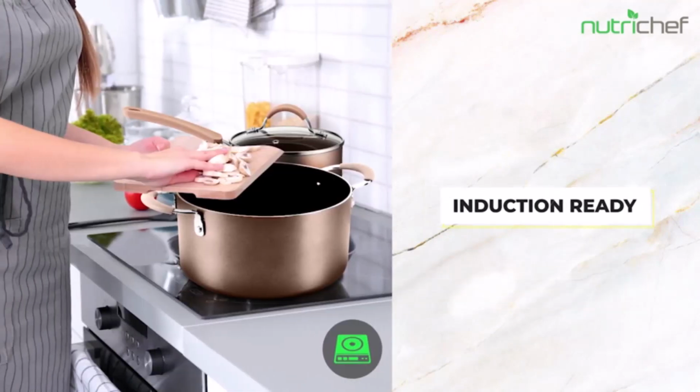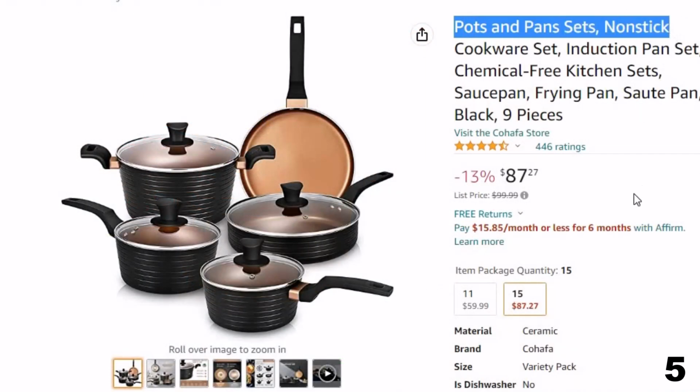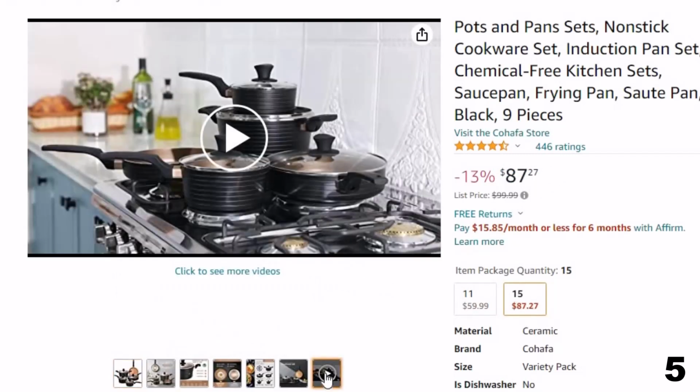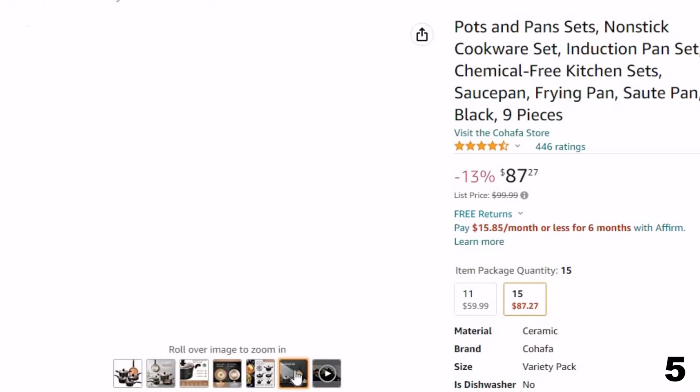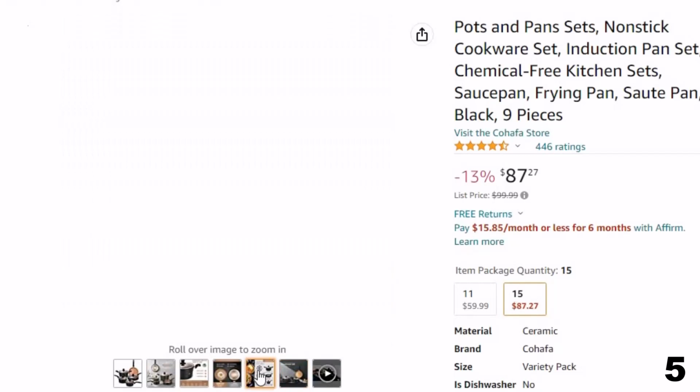The next is Number 5, Pots and Pan Sets, Non-Stick. This induction cookware set is here with a 13% price off. Now you can get it at around $87. Features of this product: 100% safe and healthy, 100% free of PFOA, PTFE, lead, and cadmium. Reducing cooking oil consumption, ensuring the nutrients of the food, and reducing the intake of fat.